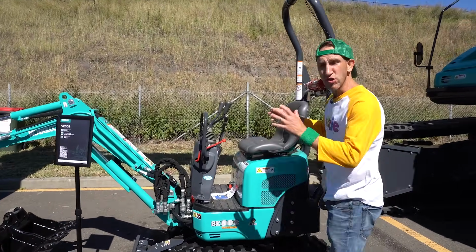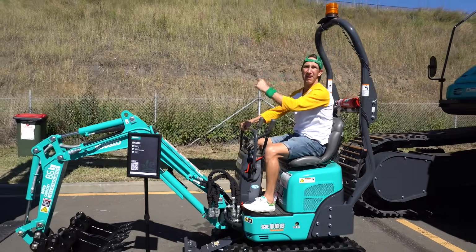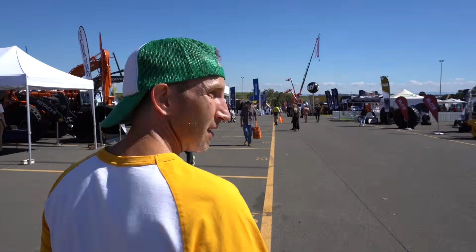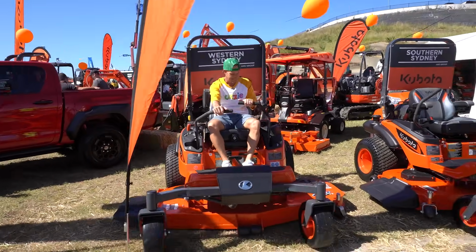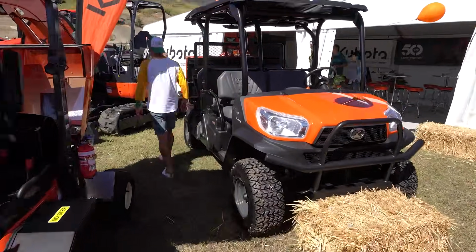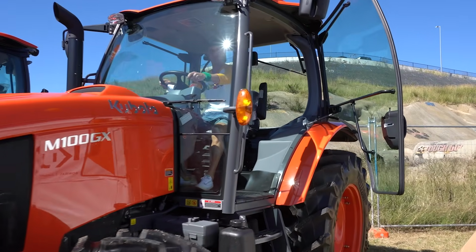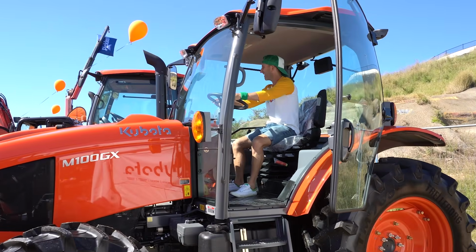Guys, come and check this out. I found this giant excavator. It's absolutely massive. It's up there. Oh yeah. Oh, how does Ozzie look driving a tractor?